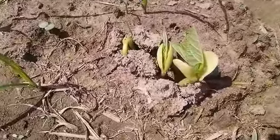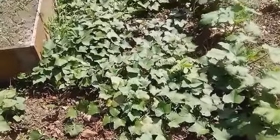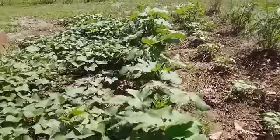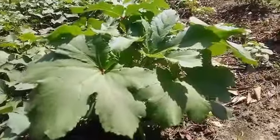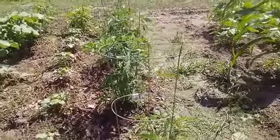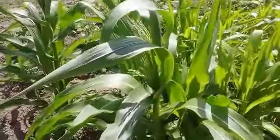Your new beans. There's your sweet potato patch, okra. These are the older okra. Those are the younger okra. You got tomatoes over here and corn.